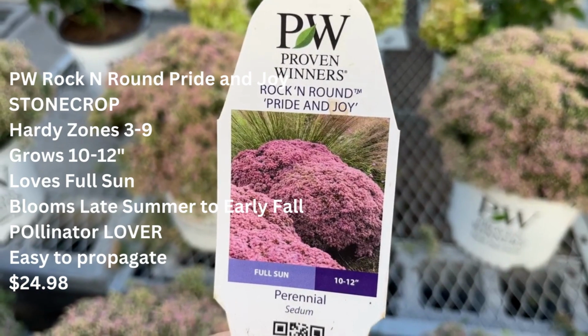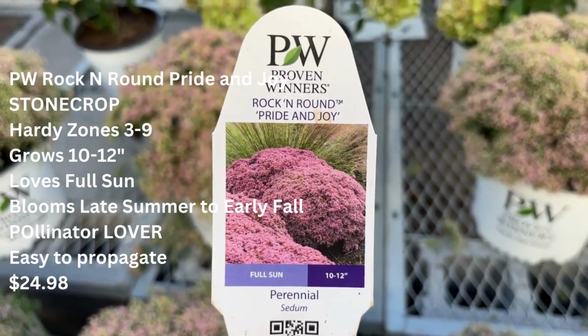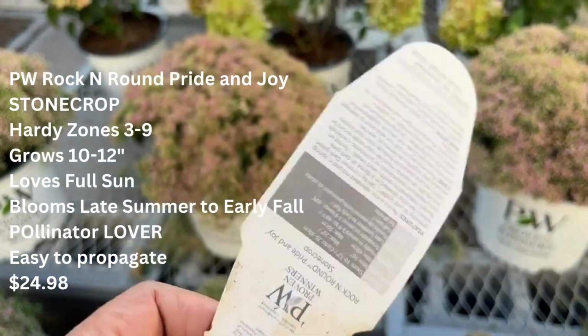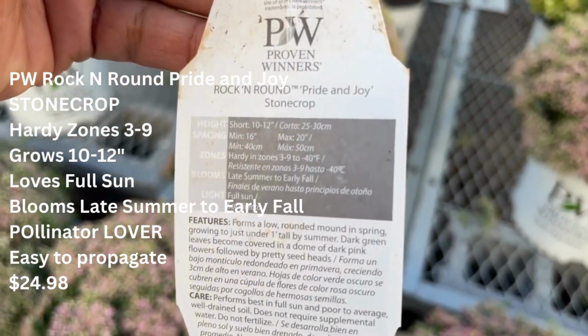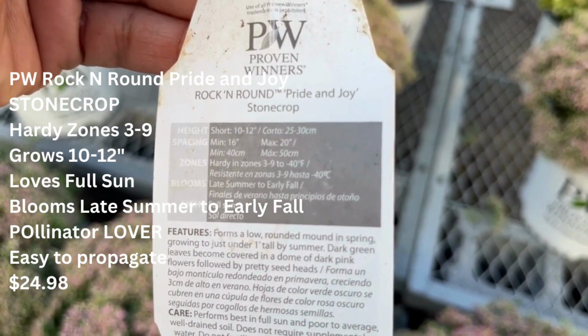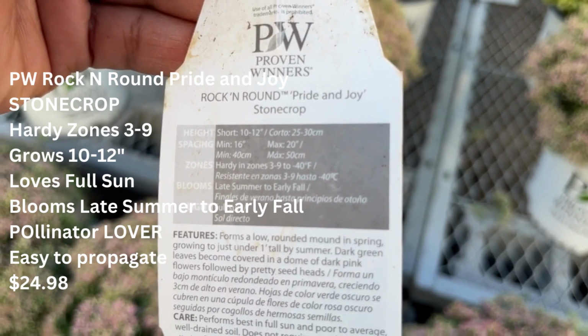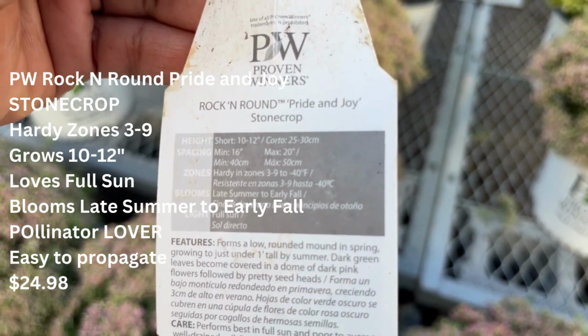Up next, we have the Stonecrop. This is also from Proven Winners, Rock 'n Grow Pride and Joy. It is hardy from zones 3 to 9. It will grow 10 to 12 inches. It loves full sun. It blooms late summer to early fall. It is $24.98.